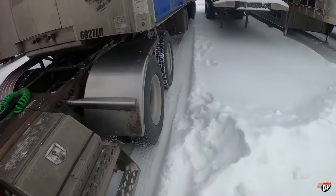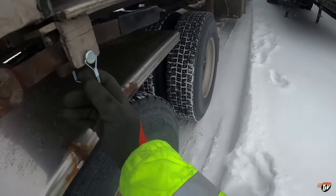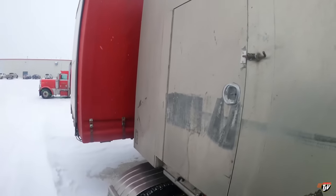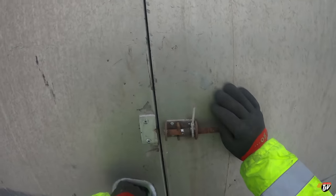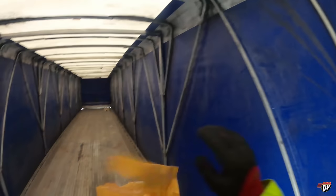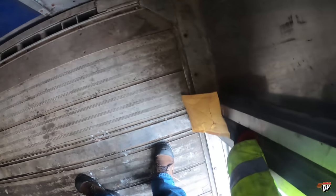.602. Right off the bat, I can see we got new pins in here. Nice. Let's see what's all inside here. Well, it's empty, so that's good. Oh, what's this? Interesting. Okay, oh well. What's this? Yeah, interesting. A few things to clean up in here.